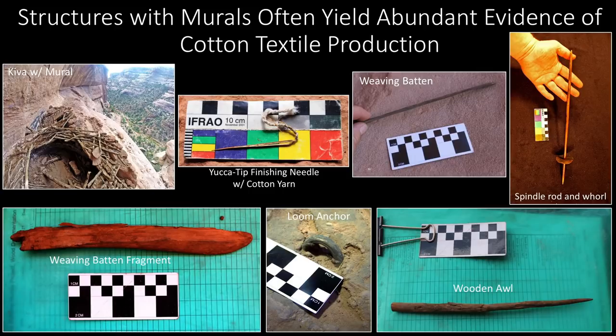And as I suggested, a lot of these sites not only have these depictions of clothing, but we can see that there's evidence of production of those clothes in those same structures. So up here at the left is one of the sites I'll be focusing on throughout the talk. And in that particular kiva, and also in others that date similarly, we found all sorts of evidence of cotton textile production. So this is a portion of a large cotton batten for weaving with an upright loom. Here's a loom anchor in the floor of a structure where they suspended a loom from the roof to the floor.